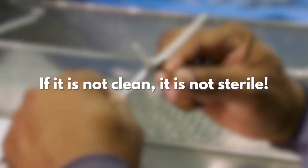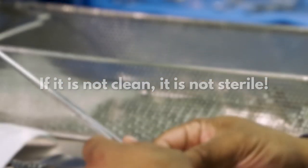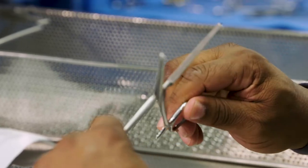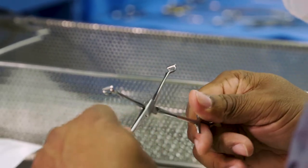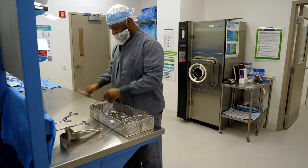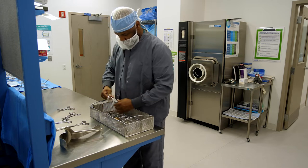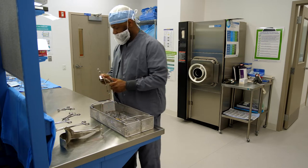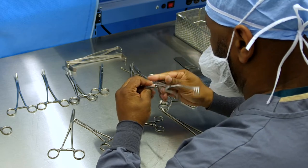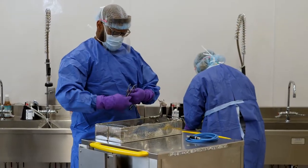If it is not clean, it is not sterile. So even if the instrument goes through the sterilization process, it is not sterile if bioburden is found. Bioburden is the number of microbial life on a non-sterile surface. The SP Tech must carefully inspect for bioburden in the basket and on the instruments. If cleanliness or bioburden issues are detected, the instruments are returned to decontamination for further reprocessing.